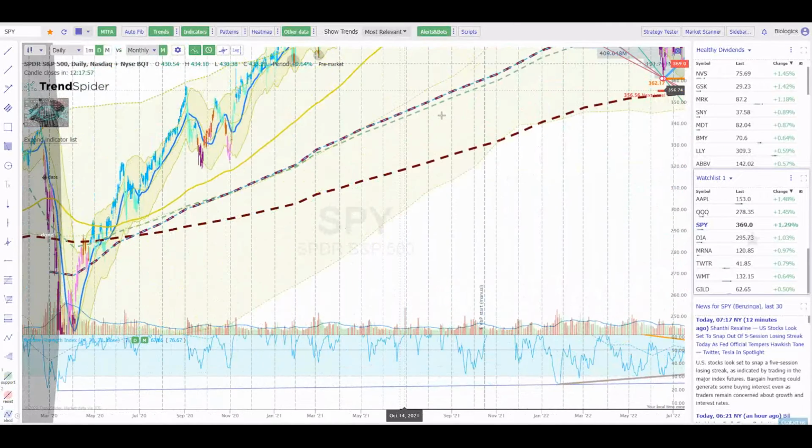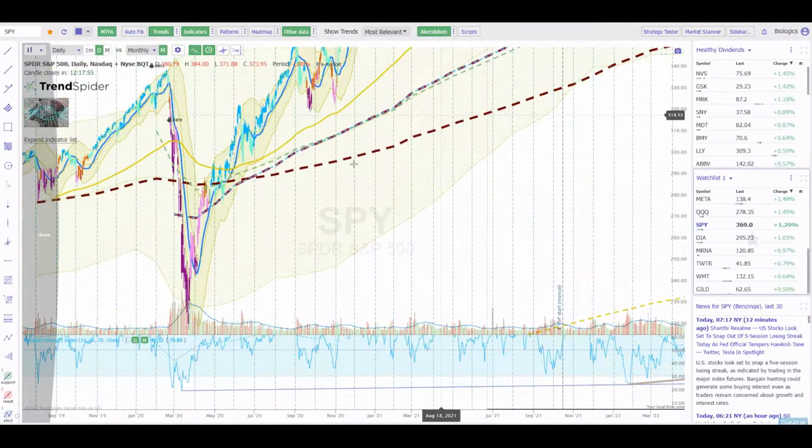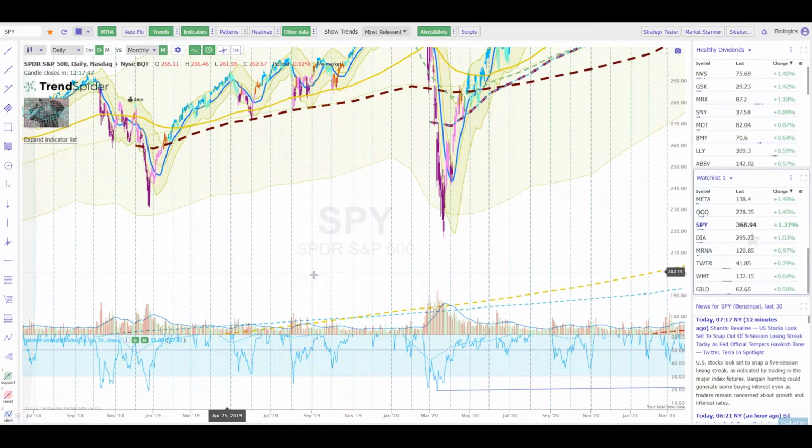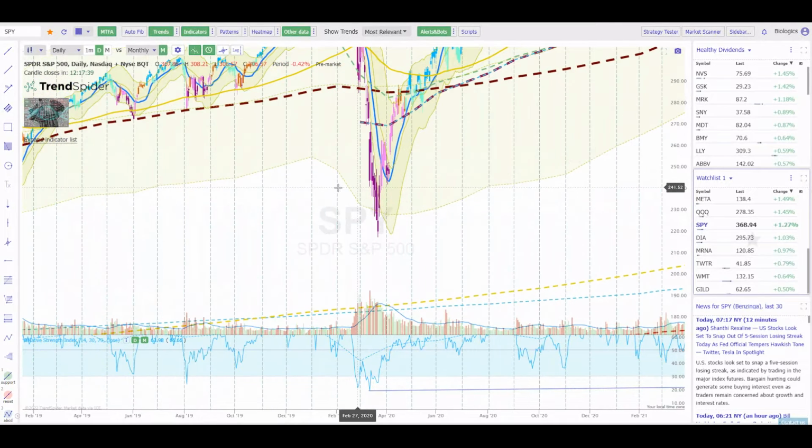I'm slow this morning. Oh, there it is. There's COVID. That's the COVID low. So that's the anchored VWAP from, yeah, that's December. The end of December right there. It's the monthly VWAP from December.